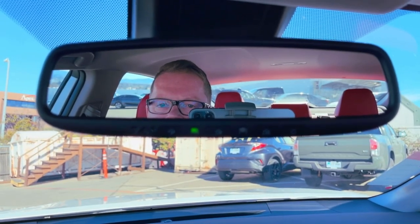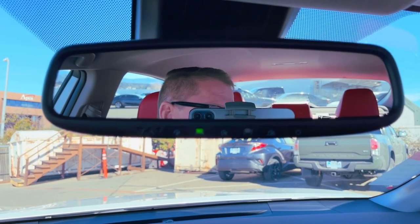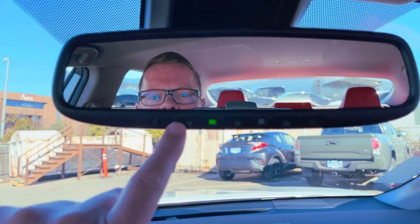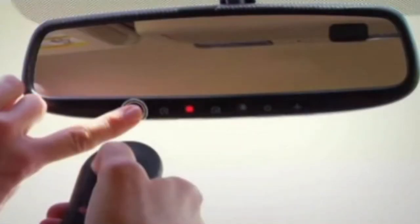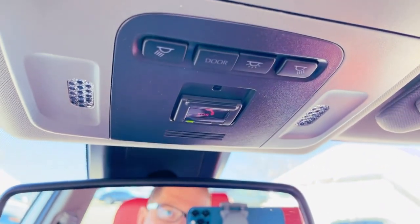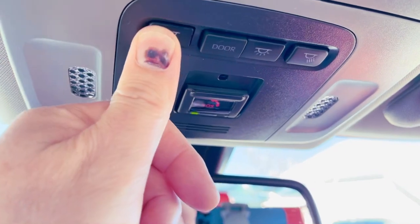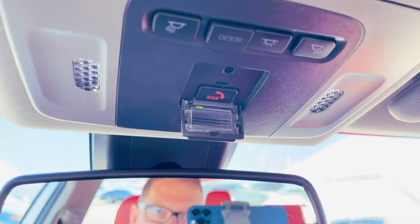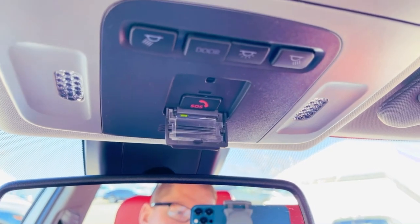Coming up to the top here is our auto-dimming rear view mirror. It also has our garage door memory sets. Our HomeLink is on here. And then up on top here, this has LED reading lights on here, and then we have a special button very similar to what OnStar is.